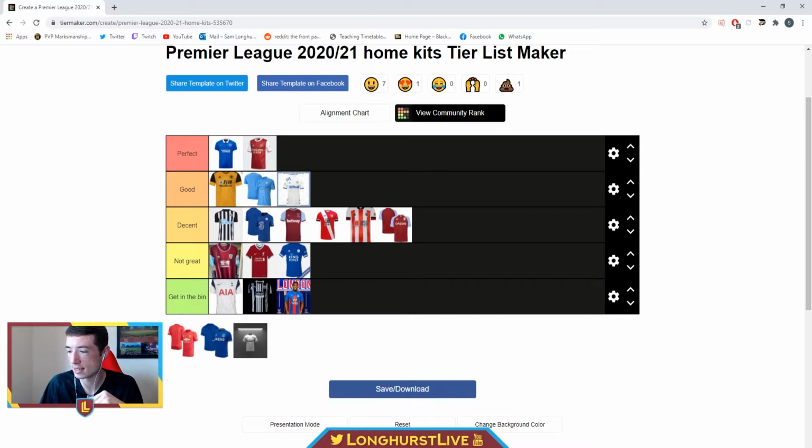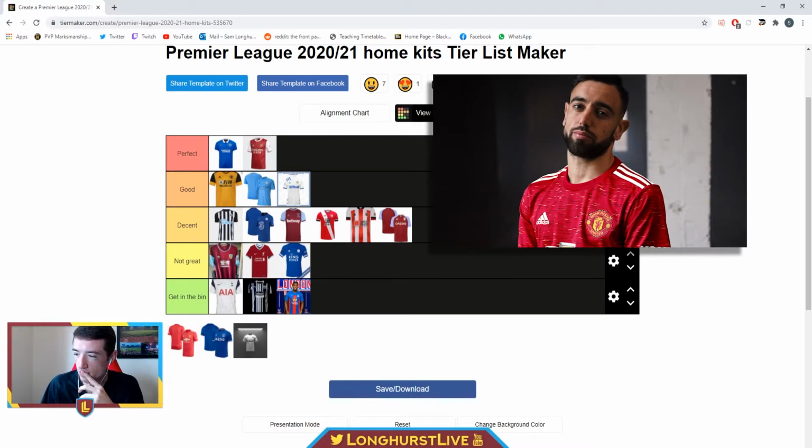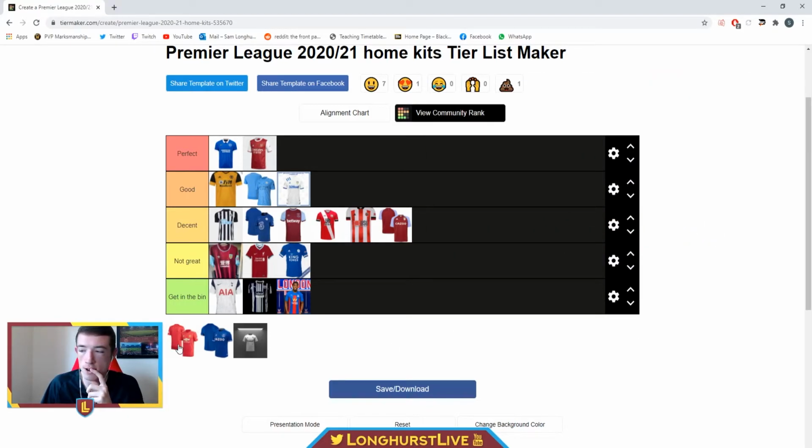The Man United kit we've got here. Ooh. I like the pattern. I do like it, but it might be a bit too much. I'm going to give it a good kit. It's one of the better ones this year, for sure.